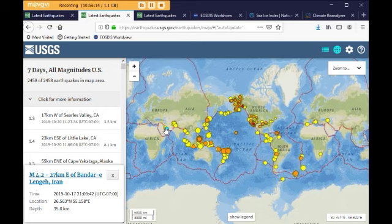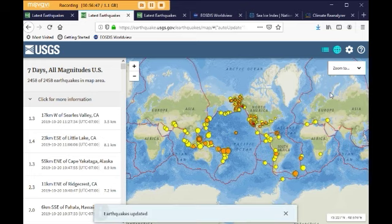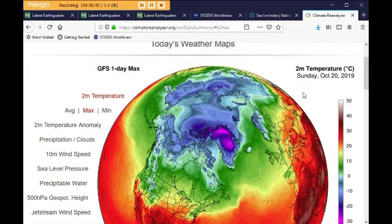There's some over here in Iran, 4.2, 4.2, and so, you know, as things heat up and the weight of the ice moves around and the weight on those plates lifts, the plates will move up and down, and that will cause earthquakes. So we're going to start seeing more and more of this stuff and more cataclysmic stuff happening.